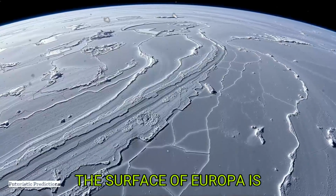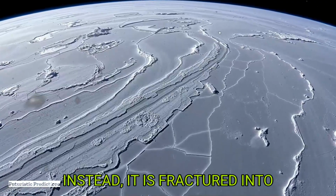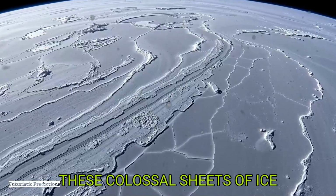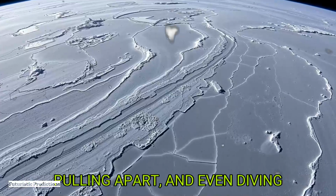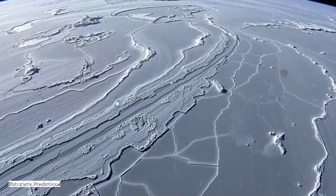The surface of Europa is not a single, unbroken shell. Instead, it is fractured into dozens of mobile plates, some spanning hundreds of miles across. These colossal sheets of ice are in constant, albeit slow, motion, jostling against one another, pulling apart, and even diving beneath each other in a process we call subduction.